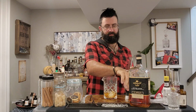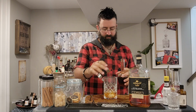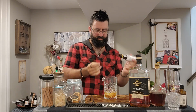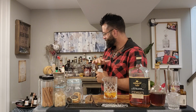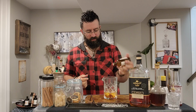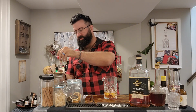Quarter ounce of our rich simple syrup. One dash of Angostura, as is tradition. I kind of want to mix this up with a different... I want to go a different way with this. Do I want to? Ooh, patience. We can always go back. We can always add. Let's start with the old traditional. Let's figure it out. One dash of orange. Let's give this a stir. Terribly sorry about the noise.